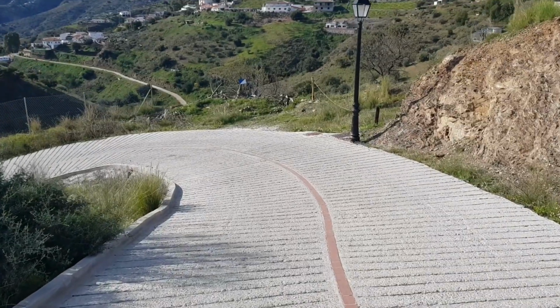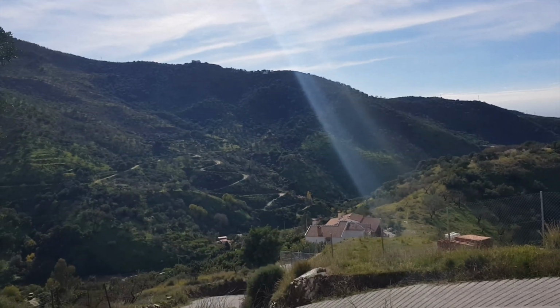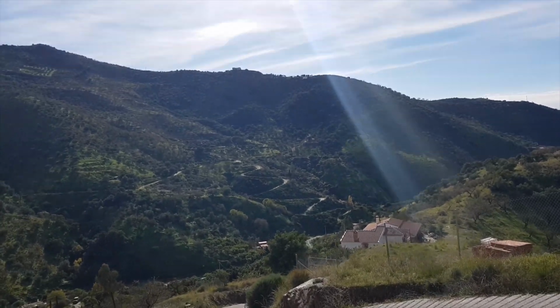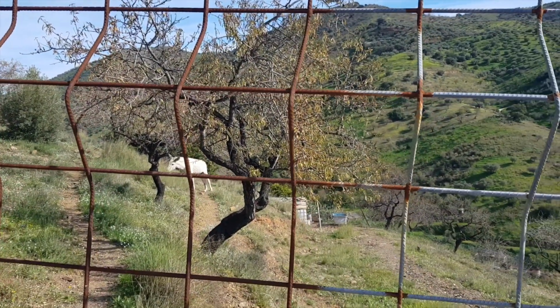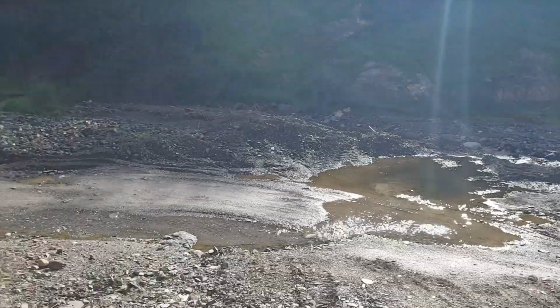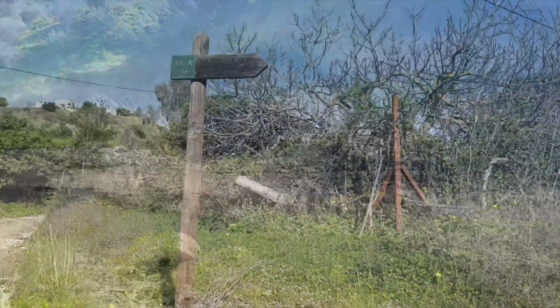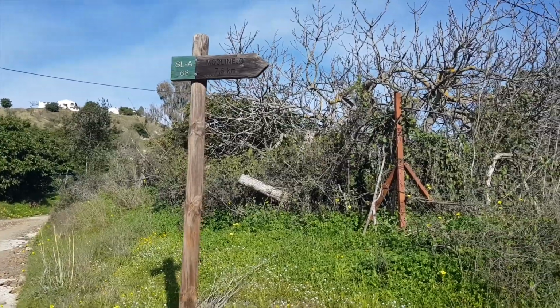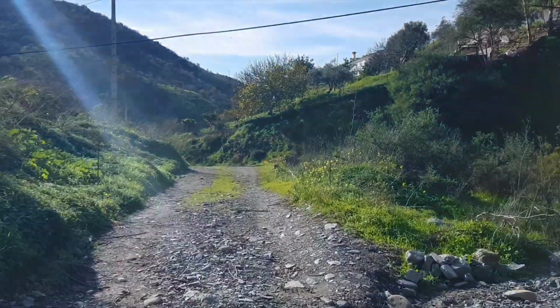First we're descending with this steep curvy paved road, and once we get down in the valley we'll probably go up with that other road over there. In just a few minutes we descended down to the river and we got this hiking sign saying Modlinejo, which is another village, 7.6 kilometers. According to Wikiloc we are crossing the river and following this road over here.